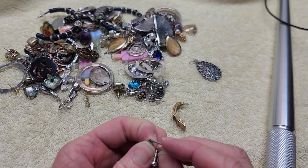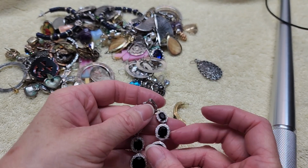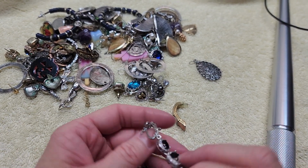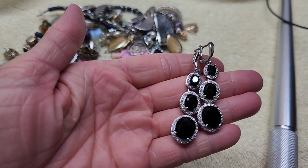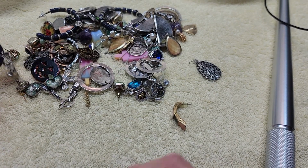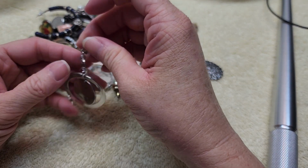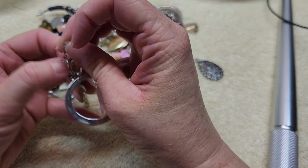So very nice and dramatic. Again, kind of a Victorian look to them, with the black jet colored rhinestones. I have, there's another earring stuck to this one.